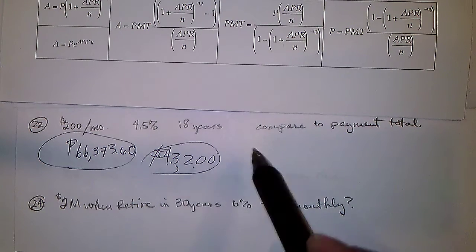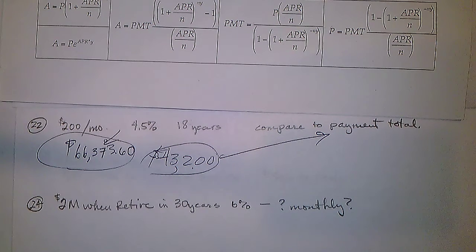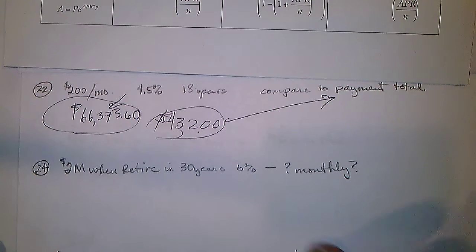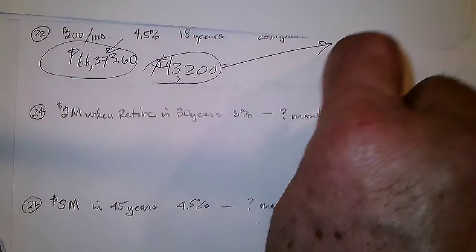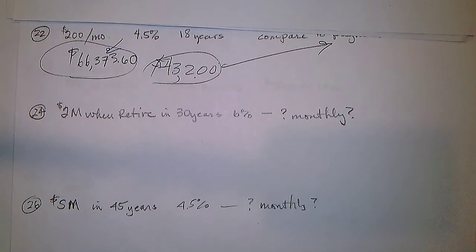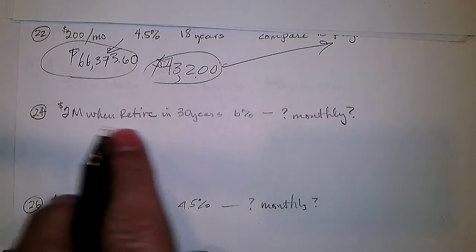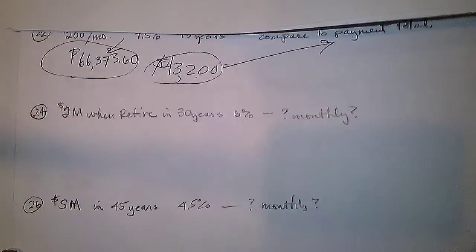That's the payment total. And this is the total amount that we got in our savings, which is quite a bit more. 23,000 more. Almost half again as much. It's only 4.5% interest. We want to have $2 million when we retire, so now we're going to try to figure out how big the payment would be.